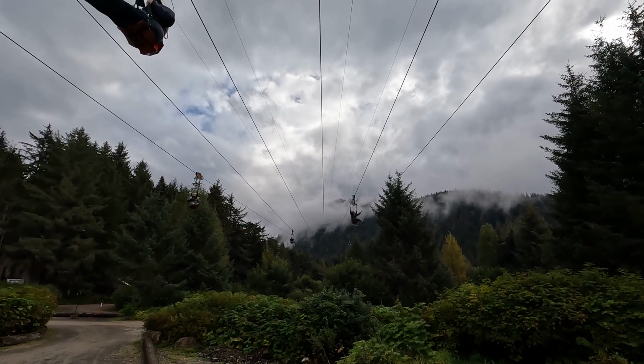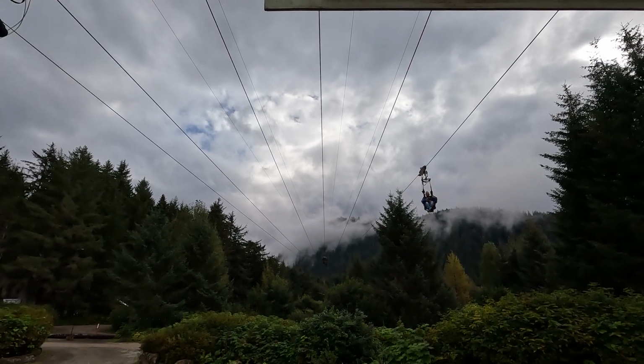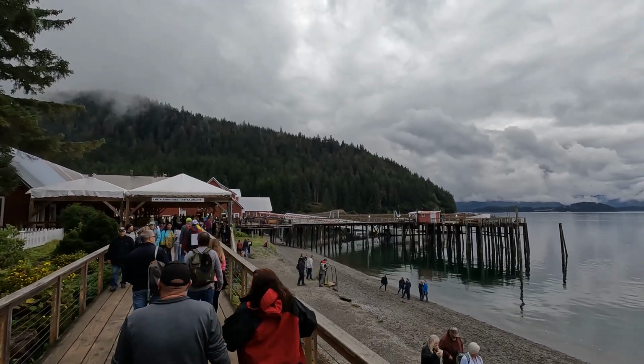There's a zip line there that we did not go on, since Dav's a scaredy cat. Rich did try to convince me to go on the zip line. He almost succeeded, and then a bunch of people got stuck up there, and we were both glad that we didn't go.